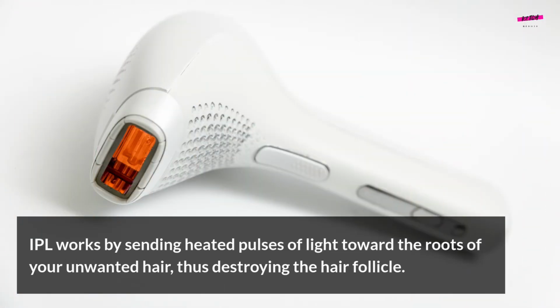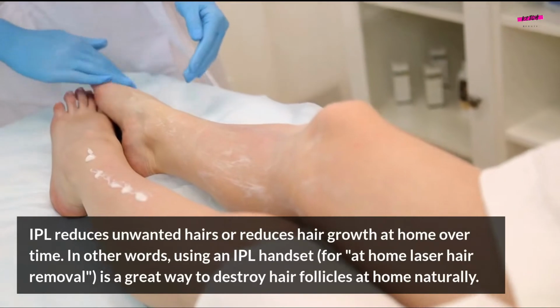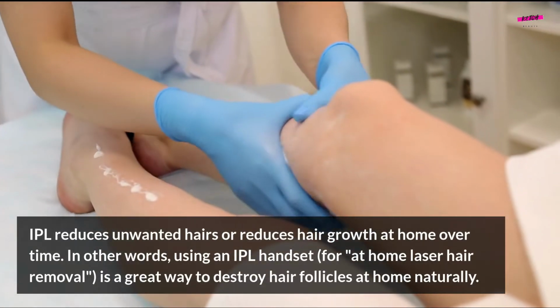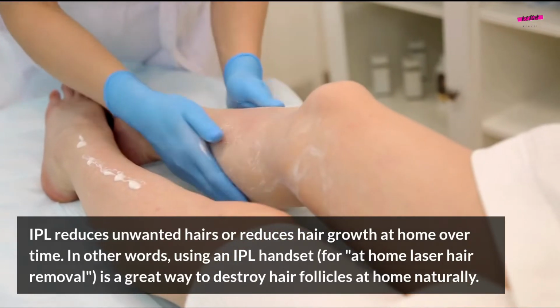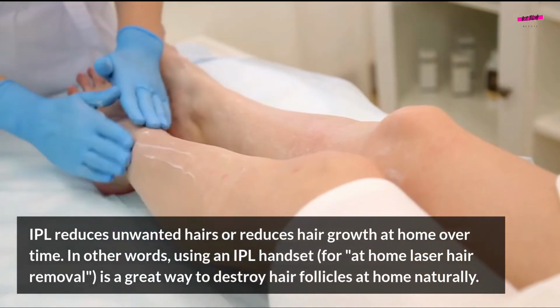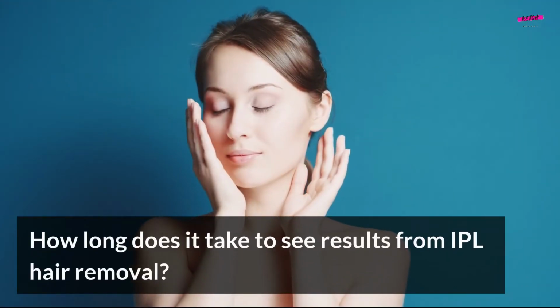IPL works by sending heated pulses of light towards the roots of your unwanted hair, thus destroying the hair follicle. A single treatment can take anywhere from 5 to 30 minutes, depending on how large of an area you want to treat. IPL reduces unwanted hairs or reduces hair growth at home over time. In other words, using an IPL handset for at-home laser hair removal is a great way to destroy hair follicles at home naturally.